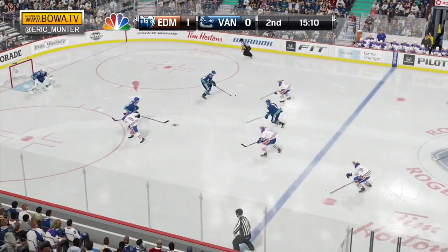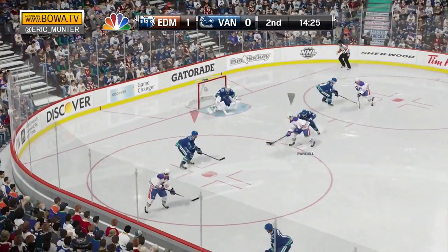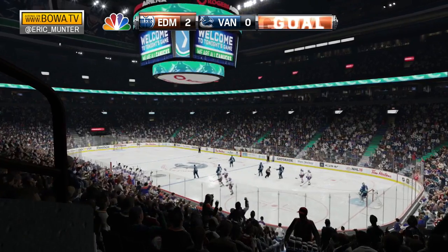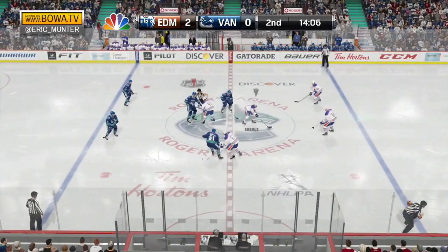And now Derek Roy moving in. Roy to Yakupov, to the net, saved by Lack. In the corner, Roy looks around, fed it in front, backhand score! And it's 2-0 Edmonton. Just like that. Teddy Purcell will get the goal. Roy and Yakupov assist. Edmonton goal.